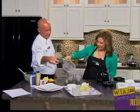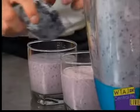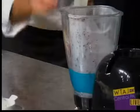Thanks for having me. We are going to try this as we go to break. A couple of blueberries for garnish. Beautiful. I love that. Frozen blueberries work good too. Thank you, Chef. Cheers. Thank you.